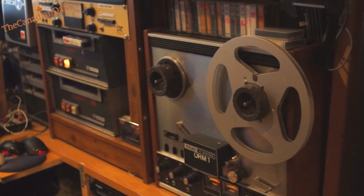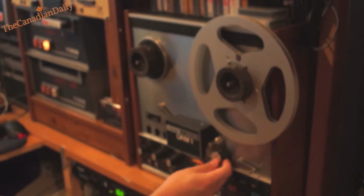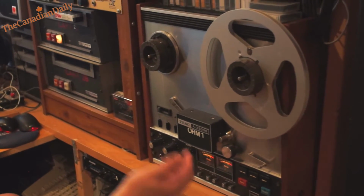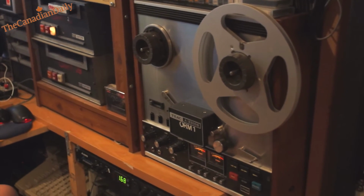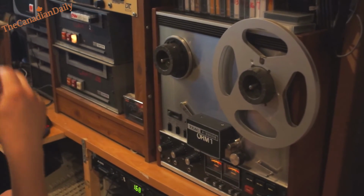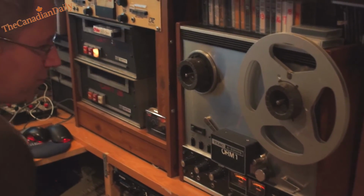Mid-70s TEAC 3300. Works well. The bad thing about the TEACs is that the pinch rollers tend to gummy up a little bit. They don't kick in the way they should. Actually not the pinch roller, but the piston here. So I don't use it as much as I use the Studer on the other side and the Ampex clone, but it's there just in case I need it. And I mean, the price was right.